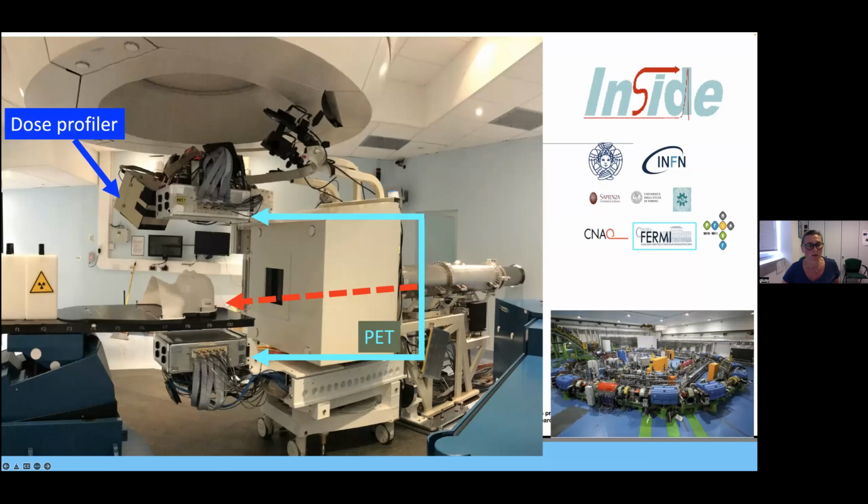Moving to the two-panel geometry, I will present here the INSIDE system, which is composed of an in-beam PET system. Here are the two PET heads. Here is the beam, and the picture is taken in one of the treatment rooms of CNAO, the National Center for Oncological Hadrontherapy in Italy, in Pavia. This system is particular because it couples an in-beam PET system with a dose profiler, which you will see in a moment, that is a tracker for charged particles.